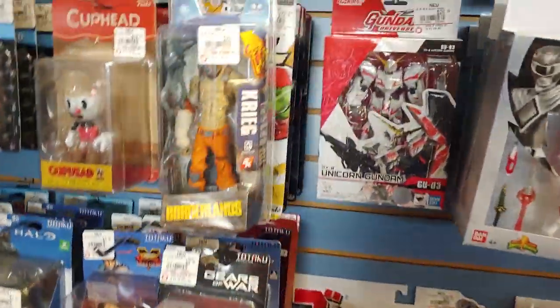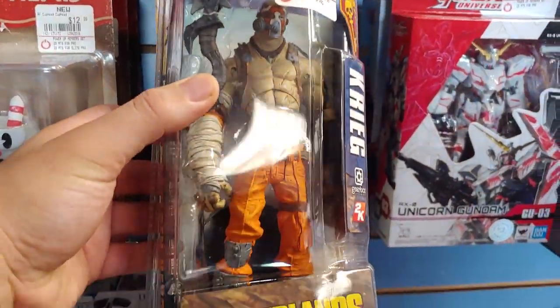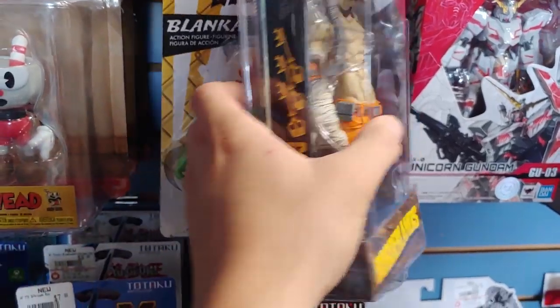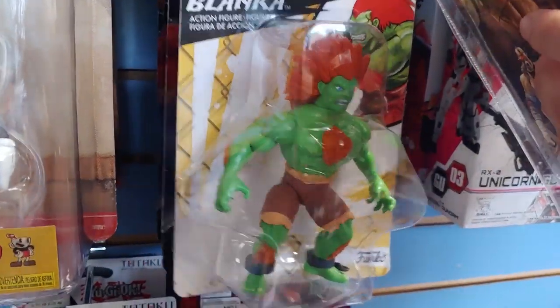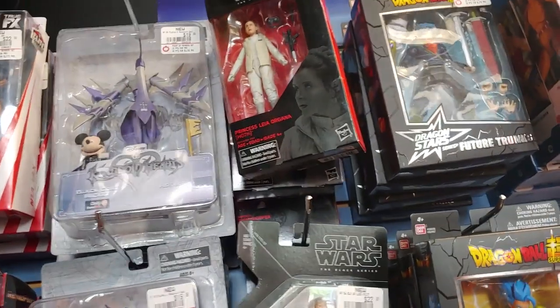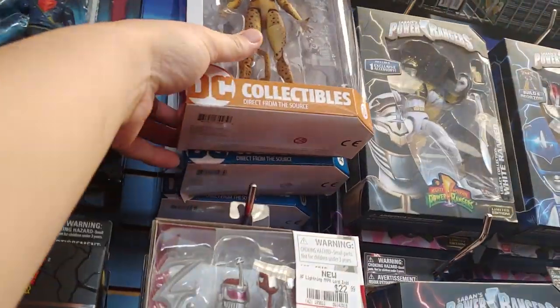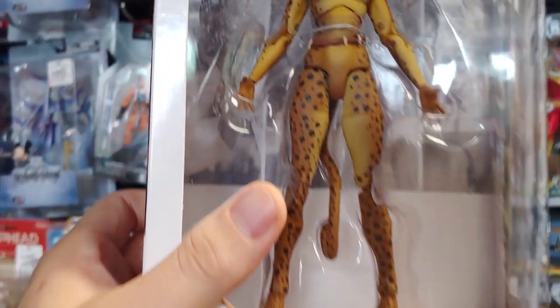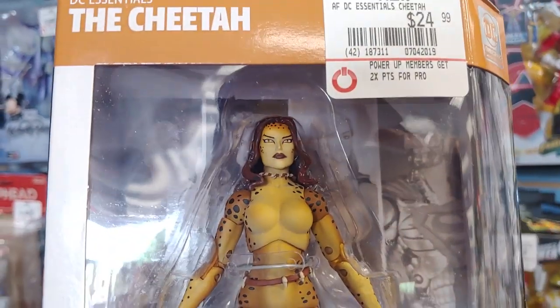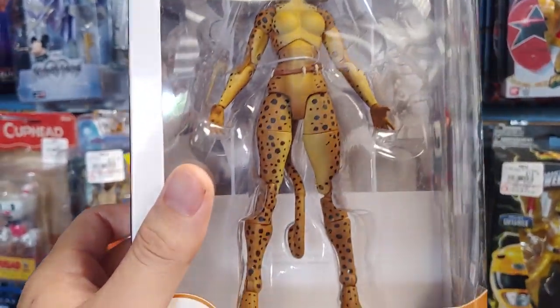This 2-pack, Creek from Borderlands, $22. A lot of details. It's Blanca. Looks goofy. The new Star Wars. Oh, they got the Jump Trooper. A couple Jump Troopers. The Cheetah. Wow, she looks really good. She looks excellent.